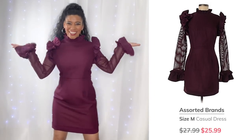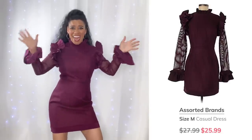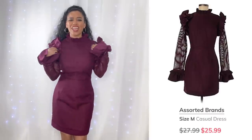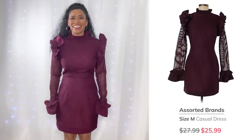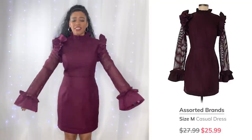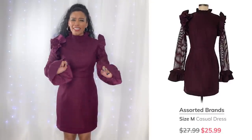Okay, guys, here's my next item. Oh, oh, oh my gosh. Like, do you not love this? Oh my God, I love this. The fit of this is great. I mean, this fits me so good. Oh my God, this is so cute. Okay, so problems are obviously the sleeves. I mean, the sleeves are obviously too long for me. That's an easy fix though.